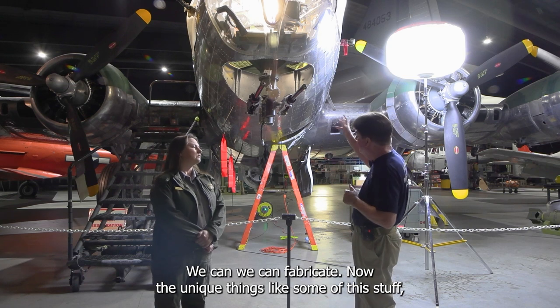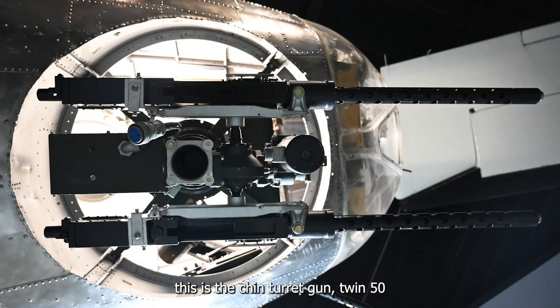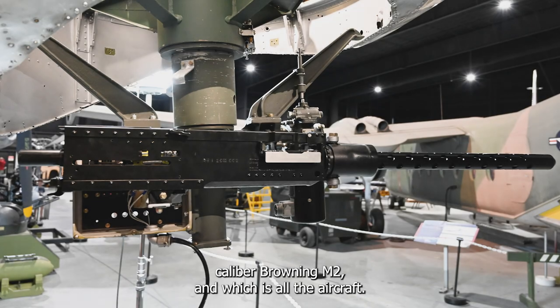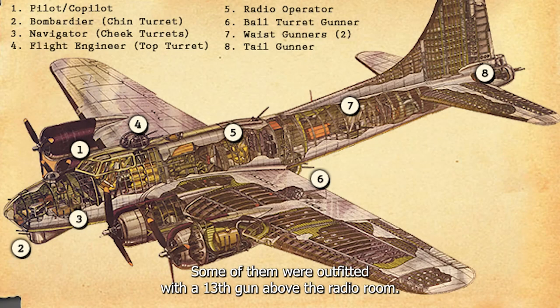Now, the unique things like some of this stuff, this is the chin turret gun, twin 50 caliber Browning M2s, and which is all the aircraft. There were 12 50 caliber M2s on the airplane. Some of them were outfitted with a 13th gun above the radio room.